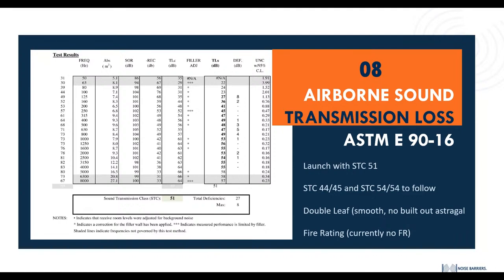And there is no built out astragal. It's an integrated astragal between the two door leaves. So we maintain this whole flush. Flush and concealed is kind of the whole motive of this door, and we're not trying to vary. Right now, we don't have a fire rating on the single leaf door.